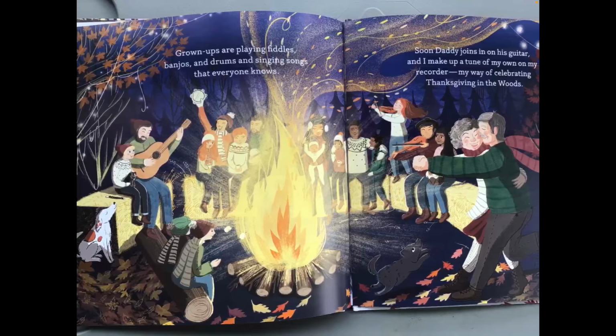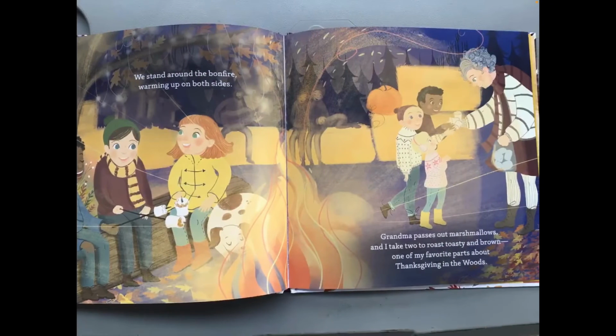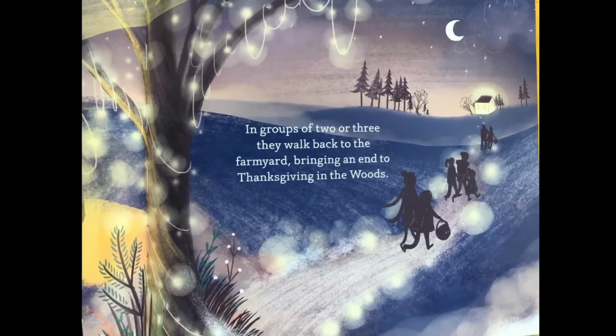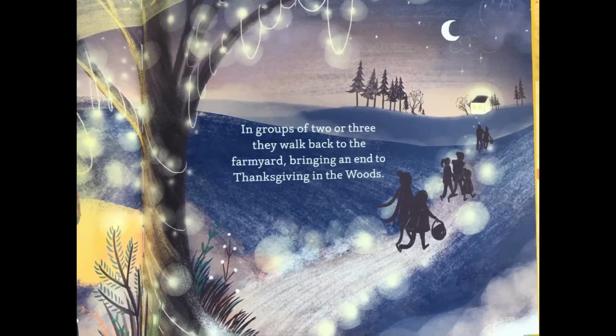Grown-ups are playing fiddles, banjos, and drums and singing songs that everyone knows. Soon Daddy joins in on his guitar, and I make up a tune of my own on my recorder, my way of celebrating Thanksgiving in the woods. We stand around the bonfire warming up on both sides. Grandma passes out marshmallows, and I take 2 to roast, Toasty and Brown, one of my favorite parts about Thanksgiving in the woods. When everyone's had enough turkey and potatoes and pumpkin pie, people start packing up their gear. In groups of 2 or 3, they walk back to the farmyard, bringing an end to Thanksgiving in the woods.